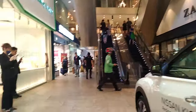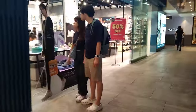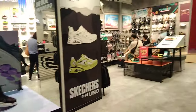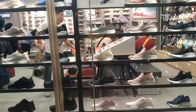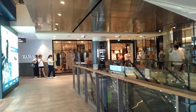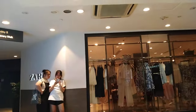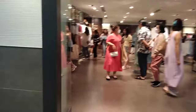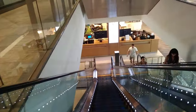So, oh wow, this is like. So, we need to go to Skechers. I love the Skechers shoes. I don't know if they have a sale now on the Skechers shoes. I don't know if there is a new model for the Skechers now. 15% off. I think it's the same style now. So let's see what I want to find. And of course, there's Zara clothes there, selling Zara clothes. Oh, it's lovely, but already so many people. So, on the other side, we try to go down to B1. What is in the B1?